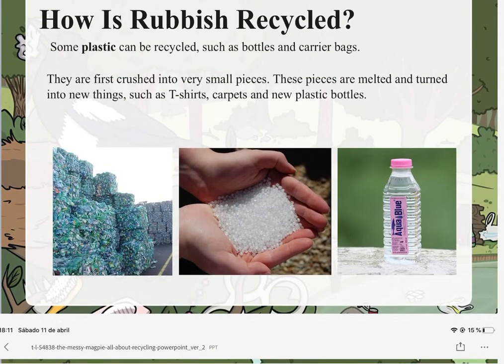So how is rubbish recycled? Some plastic can be recycled, such as bottles and carrier bags. They are first crushed into small pieces. These pieces are melted and turned into new things such as t-shirts, carpets, and new plastic bottles. A lot of cloth and fabric contains a large amount of plastic.